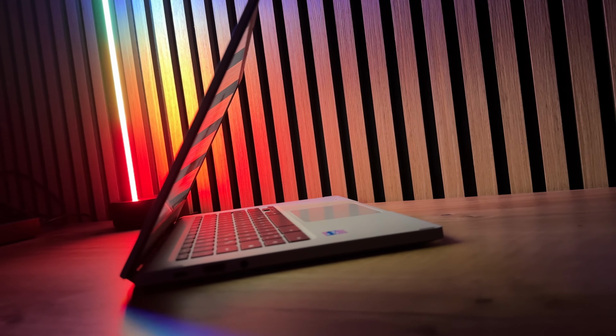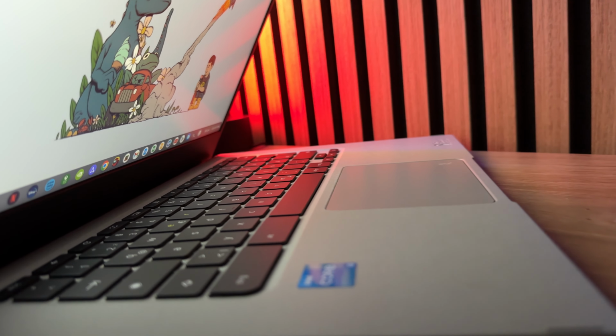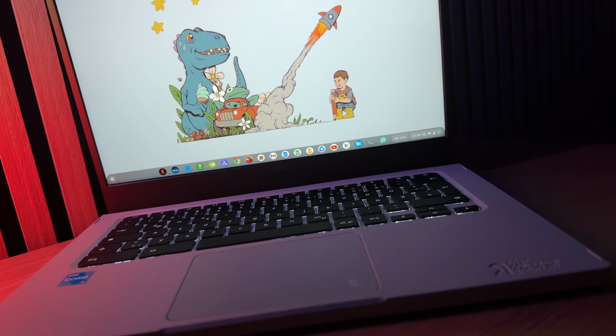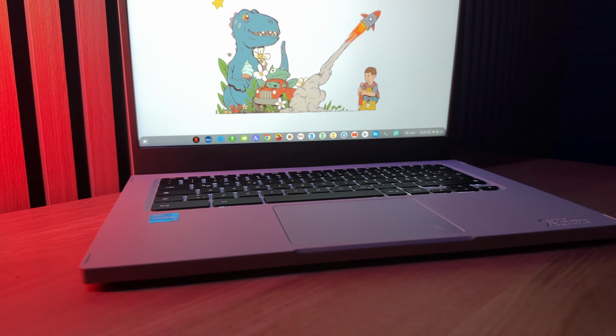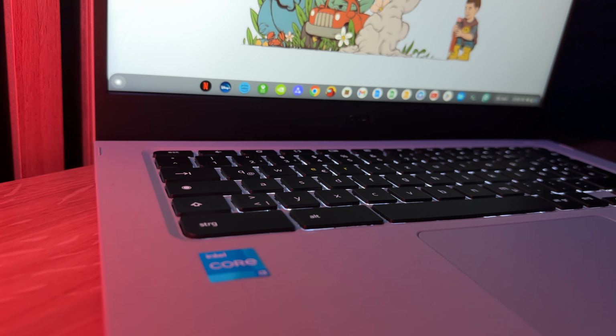The variant I tested has a 128GB PCI Express SSD and 8GB of working memory. The top configuration of the Vero 514 Chromebook comes with up to 16GB of working memory and a 256GB SSD. However, Acer needs to improve the Vero 514 Chromebook's fan.